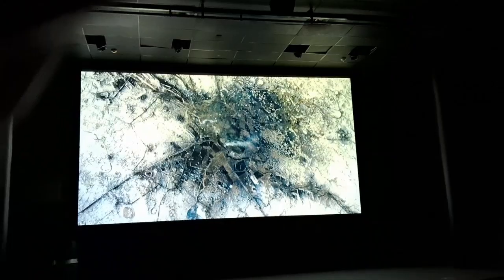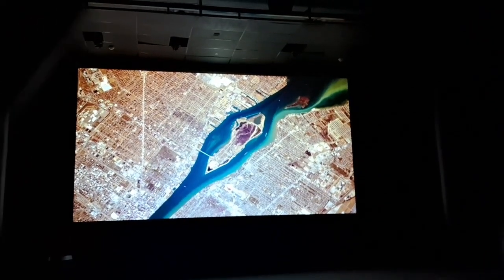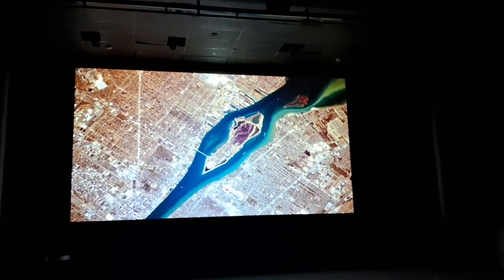Understand that everything is connected. What is happening in the ocean over here can affect what is happening on land over here. It's just all one being, one thing, and it's all interconnected.